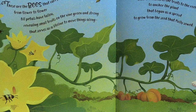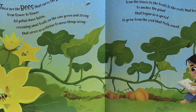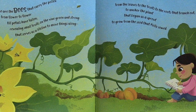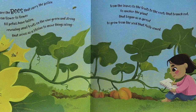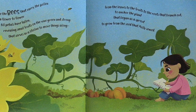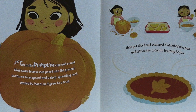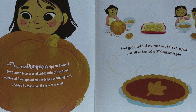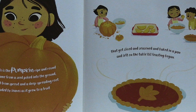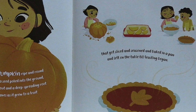Bees. Yep. These are the bees that carry the pollen from flower to flower till petals have fallen, revealing small fruits on the vine, green and strong, that serves as a lifeline to move things along. From the leaves to the fruits to the roots that branch out to anchor the plant that began as a sprout to grow from that seed that Molly sowed. There's a big pumpkin. This is a pumpkin, ripe and round, that came from a seed poked into the ground. Nurtured from sprout and a deep spreading root, shaded by leaves as it grew to a fruit. That got sliced and seasoned and baked in a pan and left on the table till feasting began.